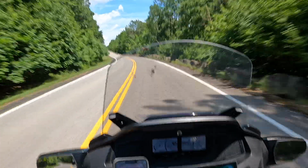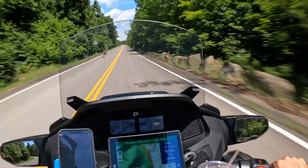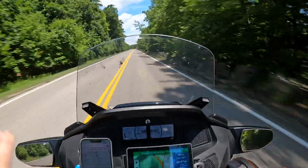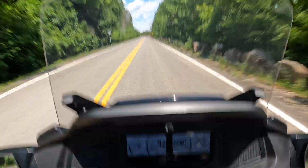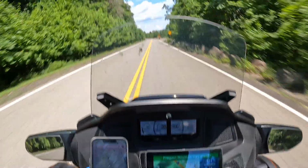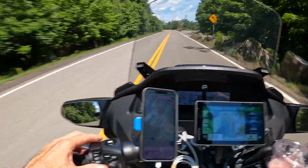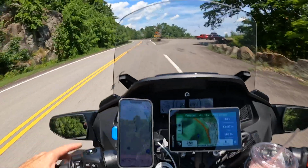Oh, somehow I'm in eco mode. That's not good. Okay, so now the GPS is saying 81 degrees, and the Spyder's telling me, well, it just was saying 91, but now it's saying 90. I can't wedge my camera in there, the instrument panel, as much anymore because the GPS blocks me.